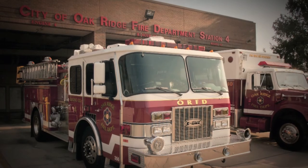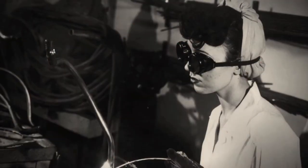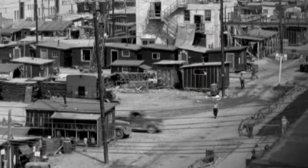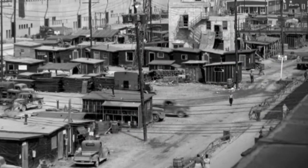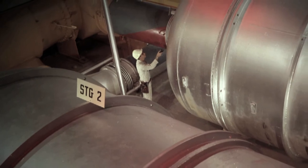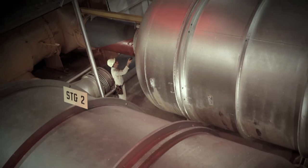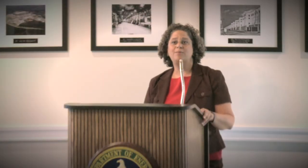The second primary component of the plan is the development of a history center, which will be housed in a portion of the city-owned fire station, where we plan to display artifacts, documents, photographs, oral histories, etc. It'll be a place for people to go where they can really learn about the significance of the entire site and all the work that went on here, starting with the 40s and going all the way up and through to the mid-80s.